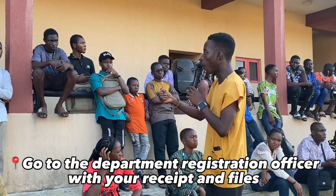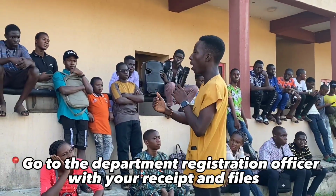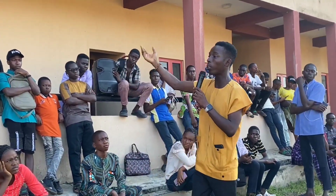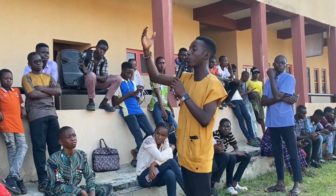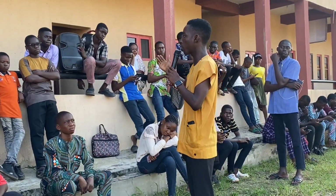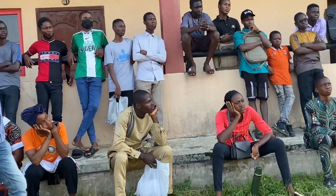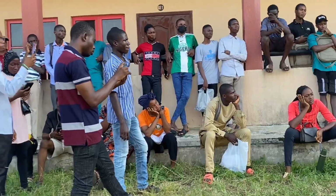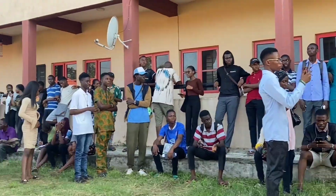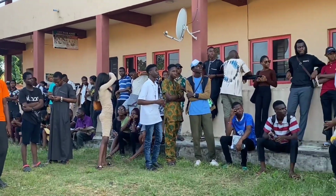It's at the office that the department registration officer will go through your files. I sent a list of files to my group and even to other groups. The files that you submitted online, you print four copies each, and you keep your original file too. After the registration officer goes through the documents, he appends his signature, and most times they sign for the HOD.